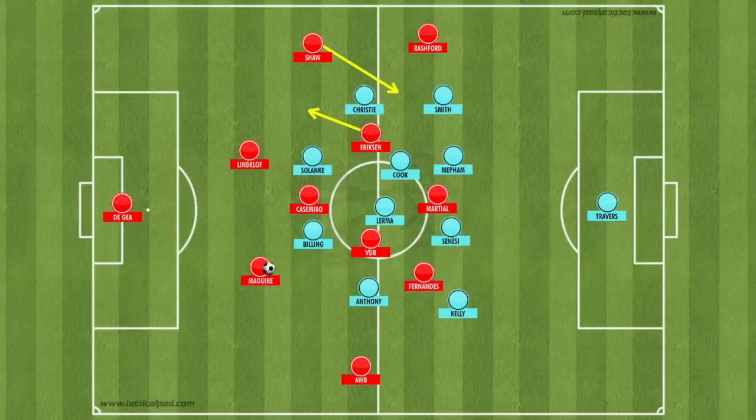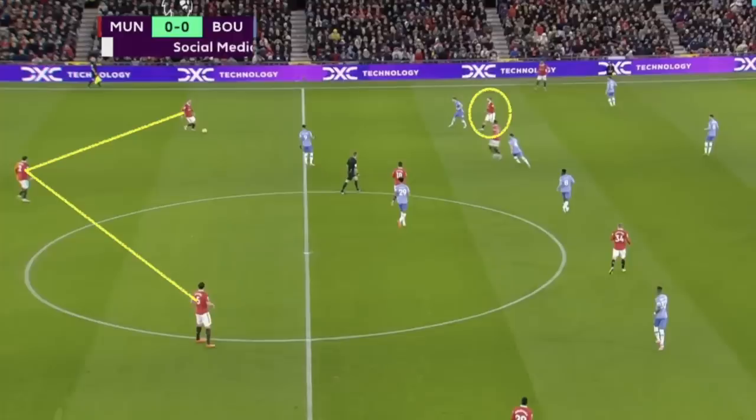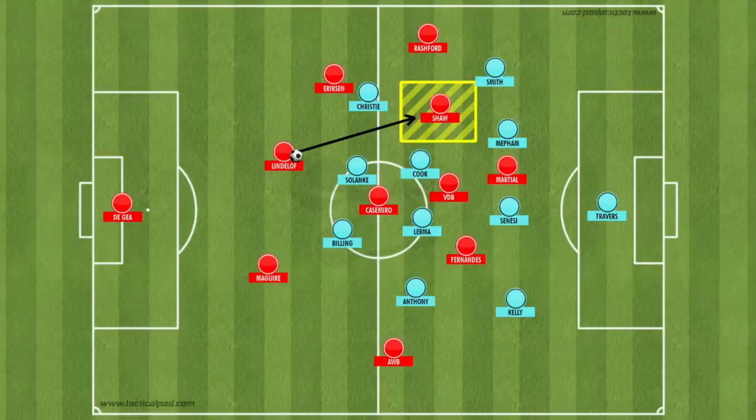Firstly, the back three in possession gives United a wider base, which means against a 4-4-2 shape like the one that Bournemouth were using, United are now more effectively able to circulate the ball around Bournemouth's front two. And with one of Luke Shaw or Marcus Rashford inverting infield, sitting behind the Bournemouth midfield line on that left side, it makes it incredibly hard for one of the Bournemouth midfielders to push out and close down Christian Eriksen, as it would leave a space vacated in behind them for the likes of Luke Shaw or Marcus Rashford to drop into, allowing United to potentially work the ball in behind Bournemouth's midfield.